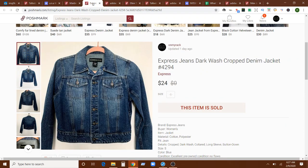So this, I don't know if this was bins or airport lost luggage, but it was kind of more of a vintage, older style of an Express denim jacket, but it was a cropped length, and it sold for full price for $24 on Poshmark in 5 days of being listed. So I thought that was just a perfect all-around sale. I had it listed for $24, and I just have nothing really else to say about this sale. It's just one of those where you buy it, you list it, it sells quickly, it sells for the price you want it for, no more, no less. It was just a perfect sale.